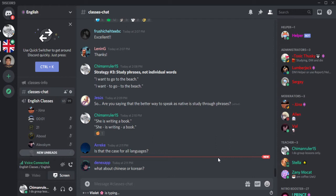So all languages are like this, regardless of whether they're agglutinative, like Finnish, or they have a lot of separated words, like Vietnamese. So again, try to think of phrases. Try to think in phrases instead of individual words, and you'll find acquiring the language easier, if that makes sense.